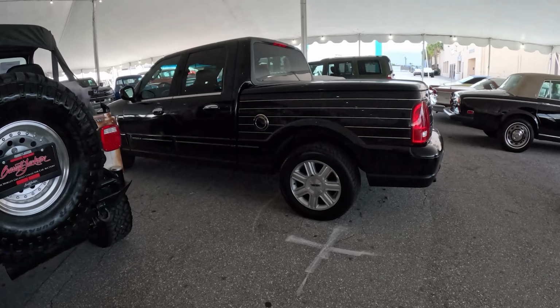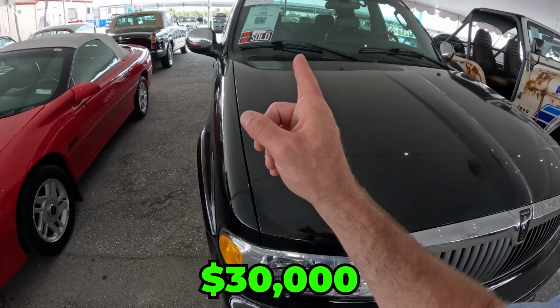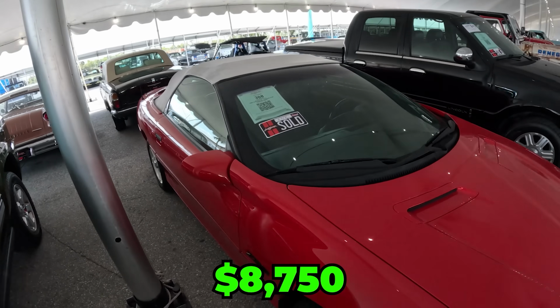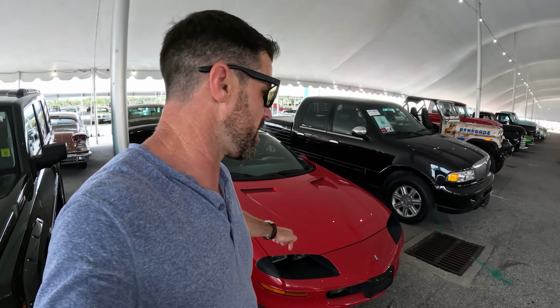This Blackwood, let's see what the Blackwood and the Camaros next to it sold for. The Blackwood sold for $30,000. I knew that was gonna go for a lot of money. And this Z28 sold for $8,750. So this is the first car that actually would have met our budget.